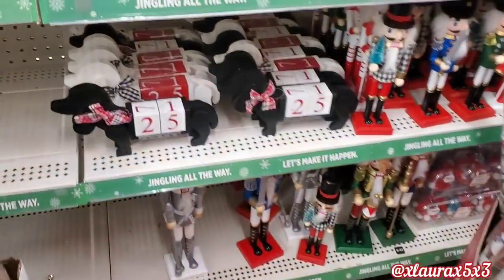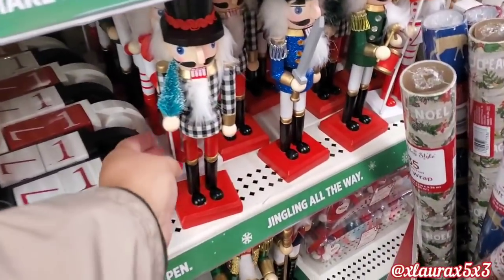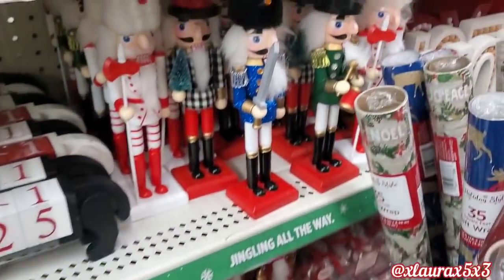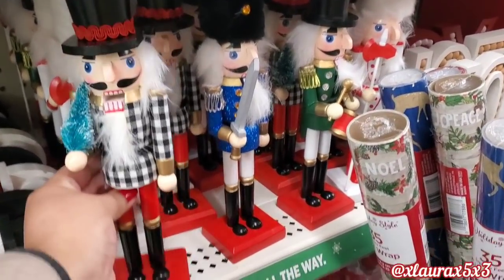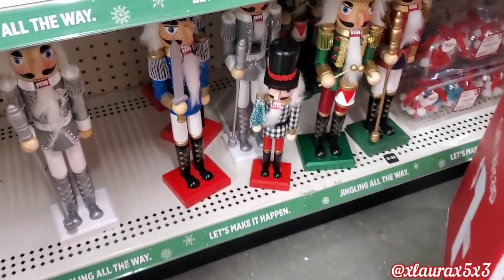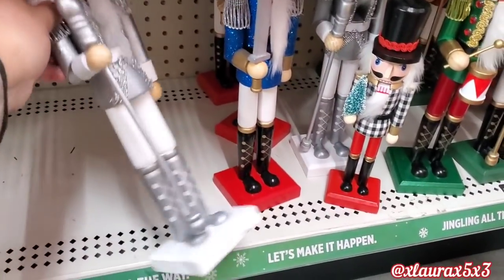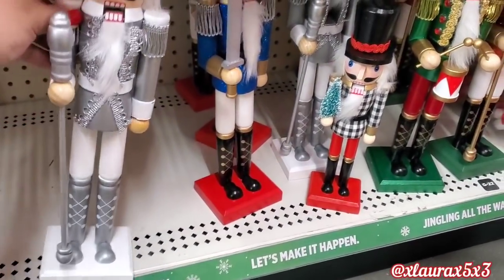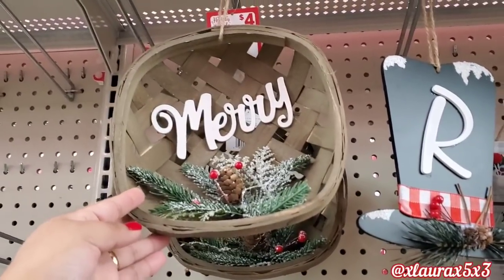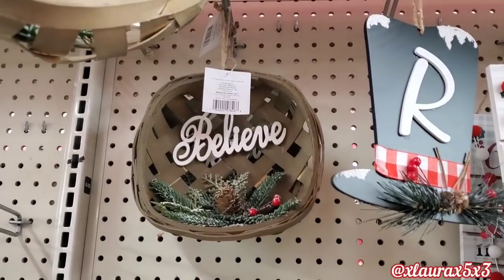Okay, let's move on. They had lots of the countdowns and these nutcrackers. Wow, they had a good selection. As you can see, these are $4. And then they had lots of bigger ones, again, in different styles. These are $8. They're not bad. Those baskets are cute. Merry with the greenery, $4. They also have Believe.